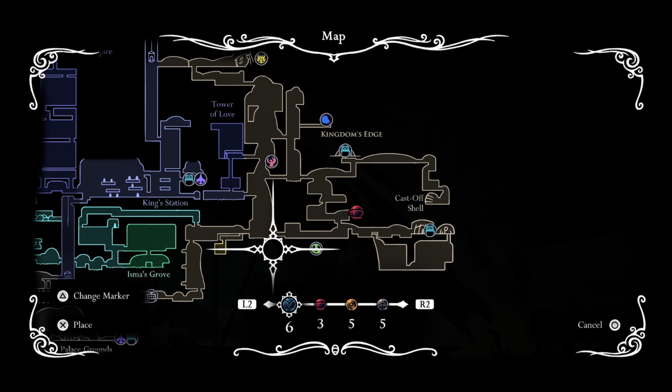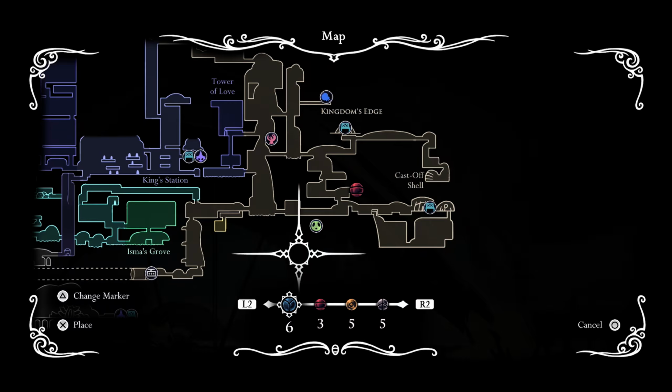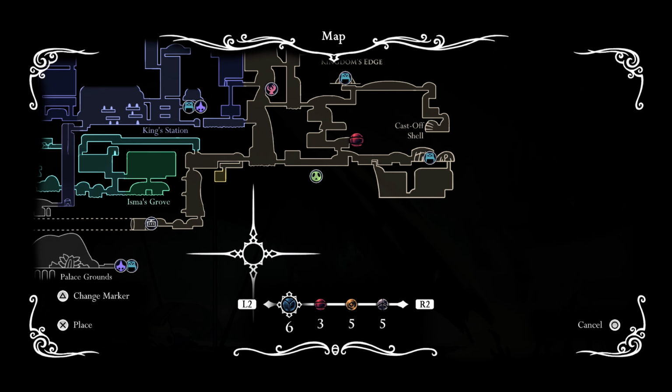Guys. See how this little box is yellow? You notice how before I was talking about color cues, but the color was not accurate? So here's also a good test. You see how this little box is yellow, but most of Kingdom's Edge is kind of yellowy orange? I'm pretty sure the grub is in the yellow part, but I don't remember how the fuck to get down there.